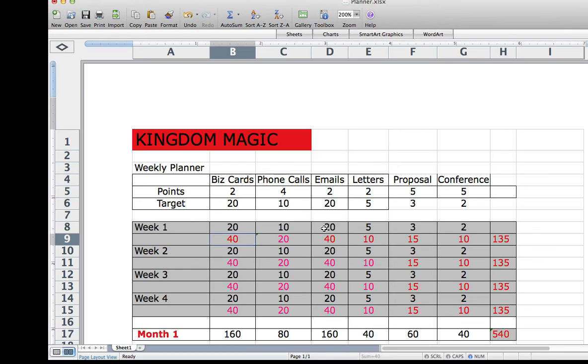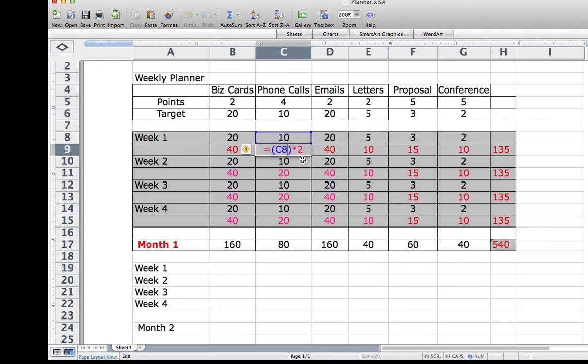The black numbers are the actual: week 1, 20, 10, 20. And now I put the equation in each time. Look at the 20 here. The equation, I'm going to double click, is C8, which is my actual, times... well, actually, it should be 4, because I gave it 4 points. So this should be 4 points, and that would be 40. So my 10 targeted phone calls times my 4 points is my 40.